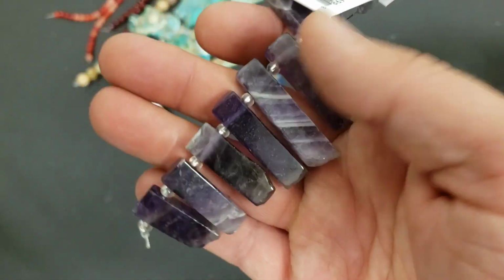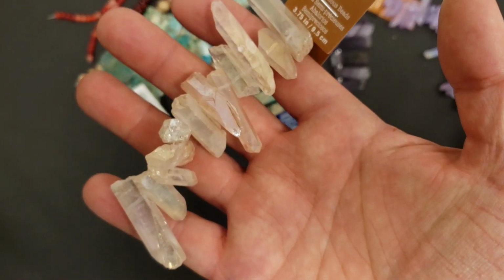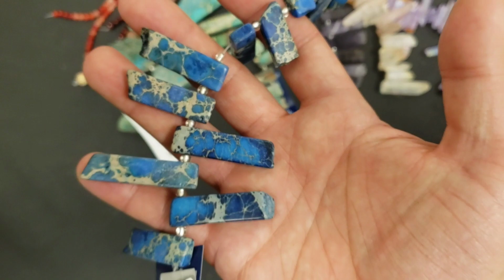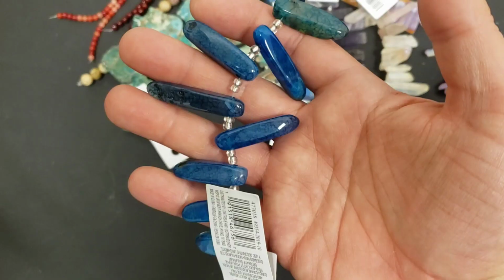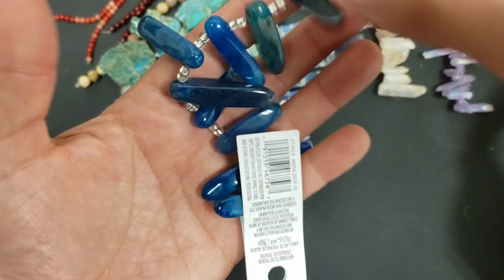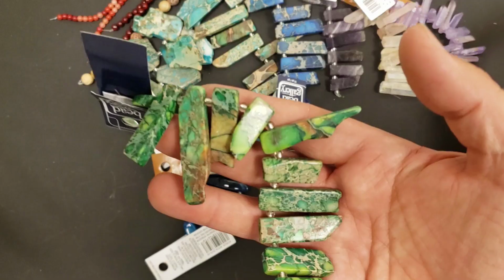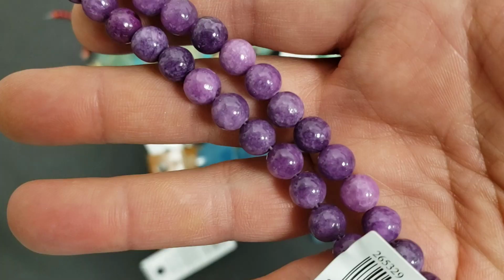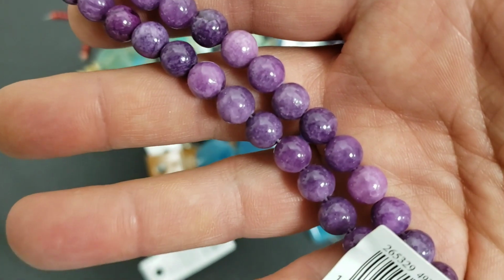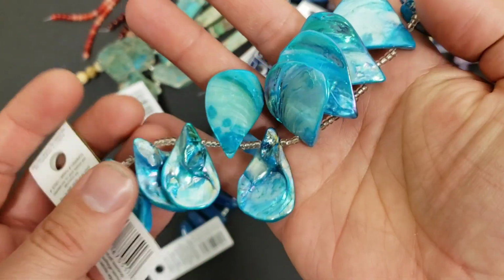Amethyst. Different types of colored quartz. More imperial jasper. Dyed crackle agate of various shapes and sizes. All kinds of seashell pieces.